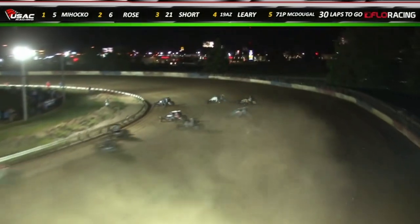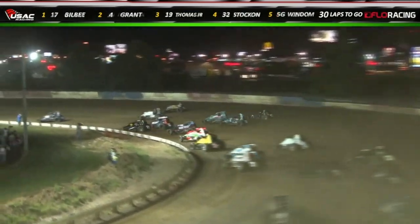Milby already trying to go ahead on the break, but quickly to the inside. Justin Grant goes to the race lead. Justin Grant already out in front. Milby trying to run him back down, side by side for third. McDougal and Thomas, they'll work for that final podium spot.